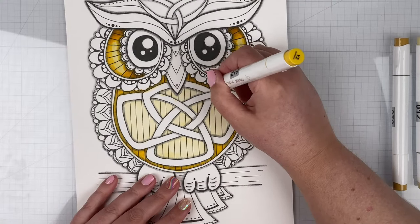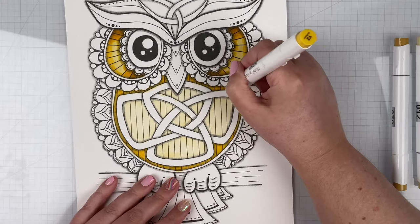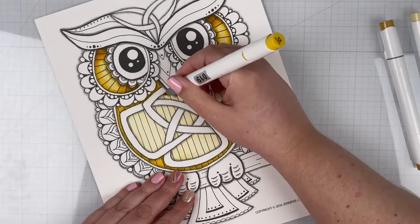Okay, I'm just doing a little bit of shading here, following the shading that the illustrator did, which was me. I was the illustrator on this one.